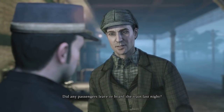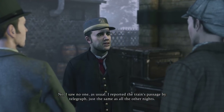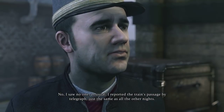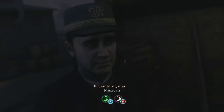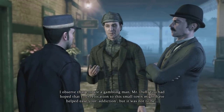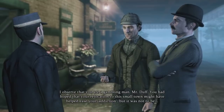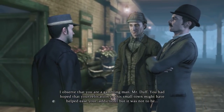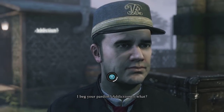Did any passengers leave or board the train last night? No. I saw no one as usual. I reported the train's passage by telegraph. Just the same as all the other nights. I observe that you are a gambling man, Mr. Duff. You had hoped that your relocation to this small town might have helped ease your addiction, but it was not to be. I beg your pardon? Addiction to what?